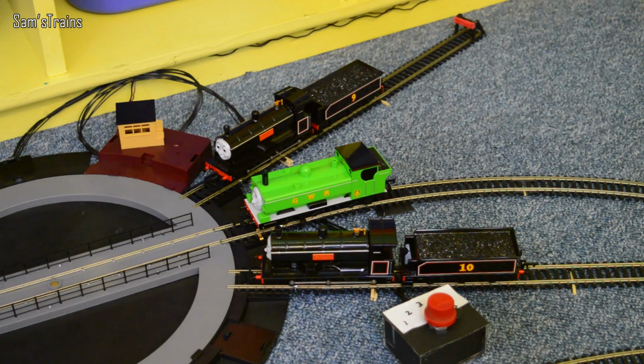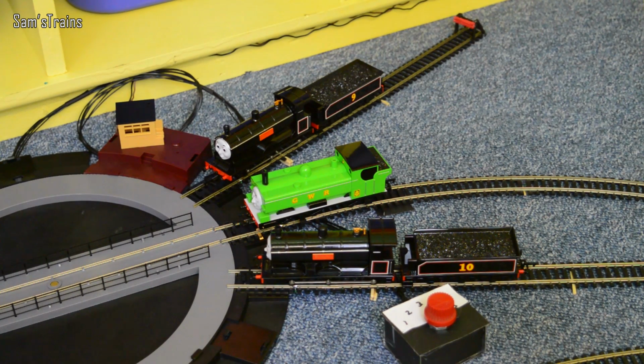Okay, well the turntable doesn't actually have to move to get Duck out of there, so what I'm going to do is I'm just going to get Duck to reverse out and I'll show you what he's going to be pulling. Okay then, come on Duck, off we go.